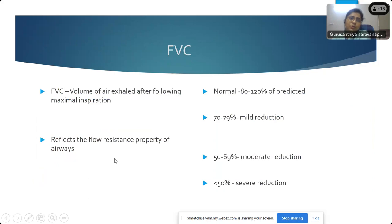So what is forced vital capacity? It is the volume of air that is exhaled following a maximal inspiration. So whatever you exhale maximally after a maximal inspiration. What it reflects is the flow resistive properties of the airway. Normal is somewhere between 80 to 120% of predicted.